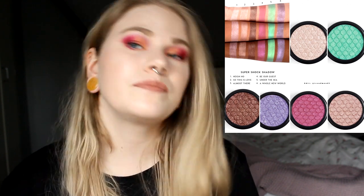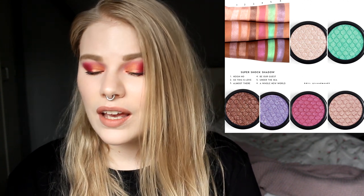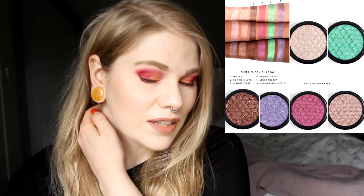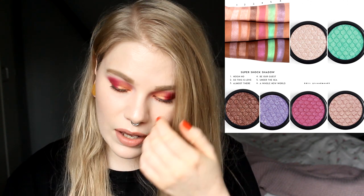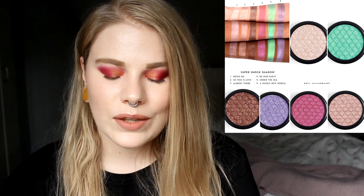And here, the one for Little Mermaid, it's turquoise. It's green. And I think that shade is really, really pretty. I start to like green more and more. And I think they should have done something like that in the palette. That would be fun. And Wet n Wild are releasing a Mega Glow for your body.